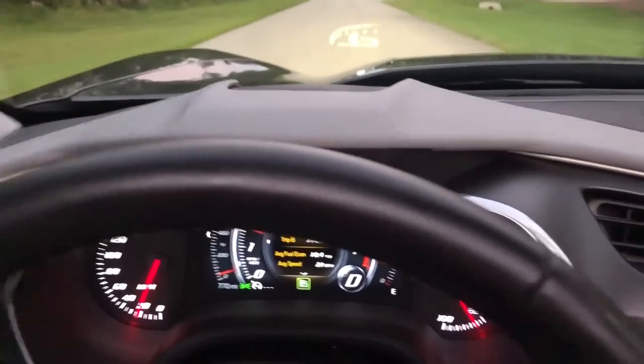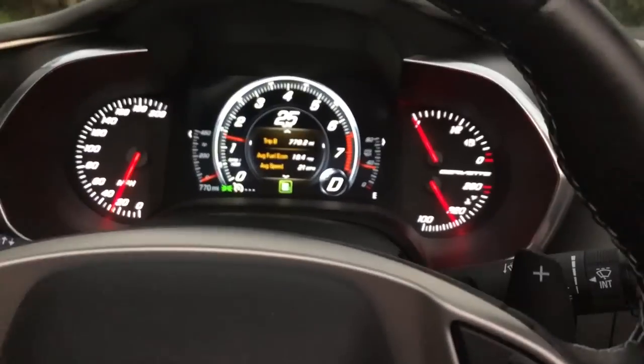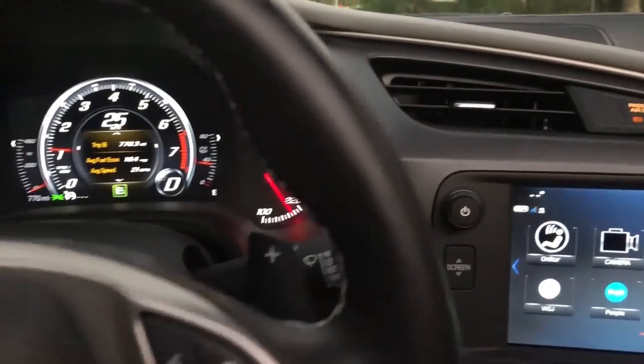Oh, I think these are becoming my favorite cars ever. It's a lot of horsepower for the money. That is for sure.